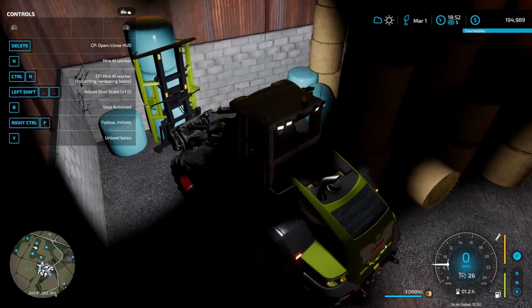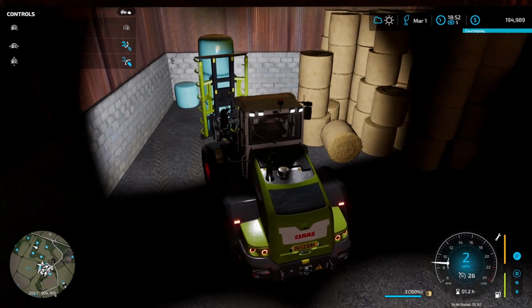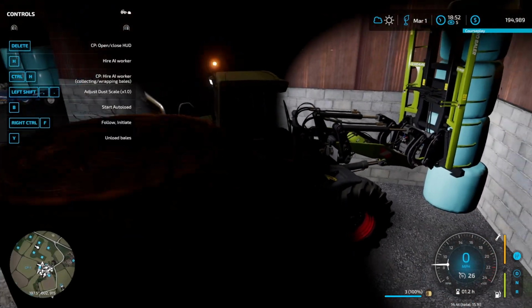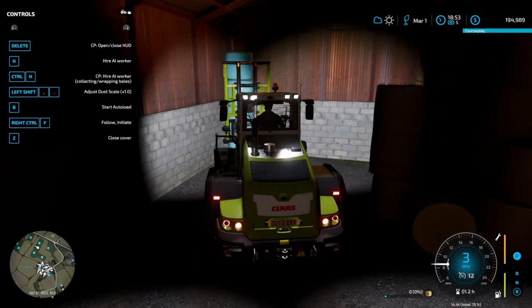Oh, uh-oh. I forgot to have it stop the auto load, so there we go. I think that is gonna do it. Unload right here. There we go. Nice stack of 4 right there.